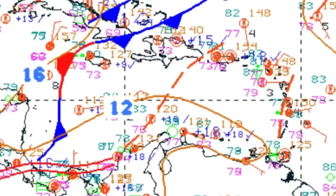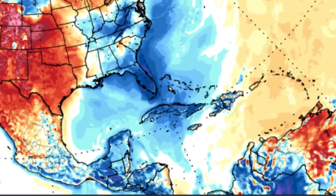Now, as it pertains to the cool down, as I mentioned, conditions should be a bit on the cooler side for much of the Bahamas, Cuba, even headed towards Central America. But then eventually, as we head into later tonight and even tomorrow morning, other parts of the Caribbean, Jamaica, Hispaniola as well, the Cayman Islands should be experiencing those below normal temperatures. It may not be dramatically cooler, but temperatures should be notably cooler than normal.